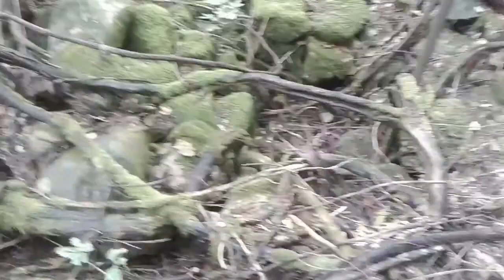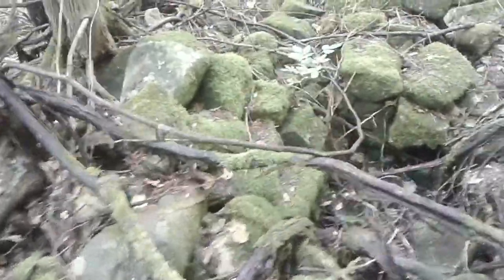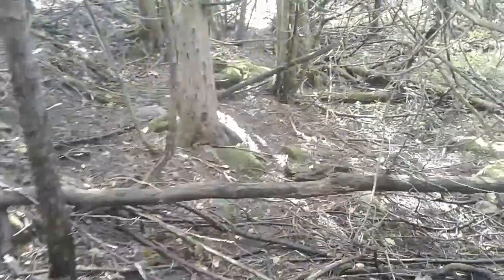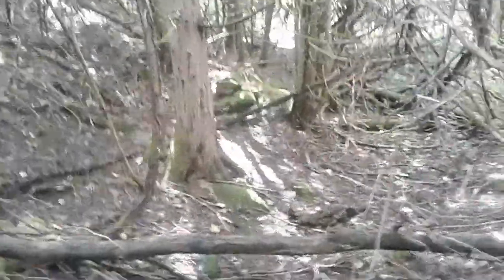Well, that looks like an old well to me. Rocks are stacked all around it. Yeah, may have to stick around here with the metal detector, do half a dozen revolutions around this thing, at least 16 feet out all around. Bunch of trees growing in with it here. See some other rocks piled over there too. It's just uphill about 8 feet from this little spring here.